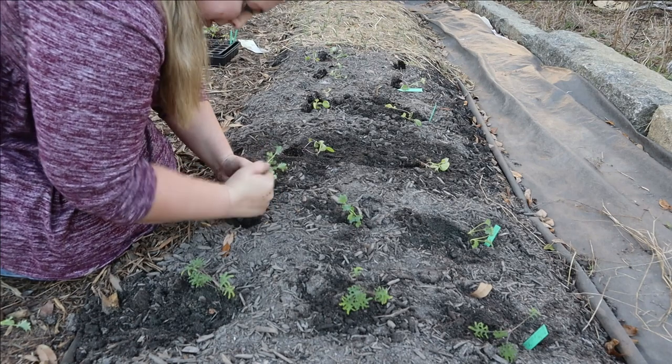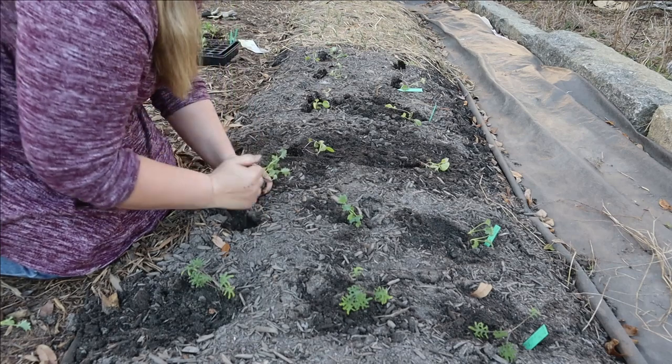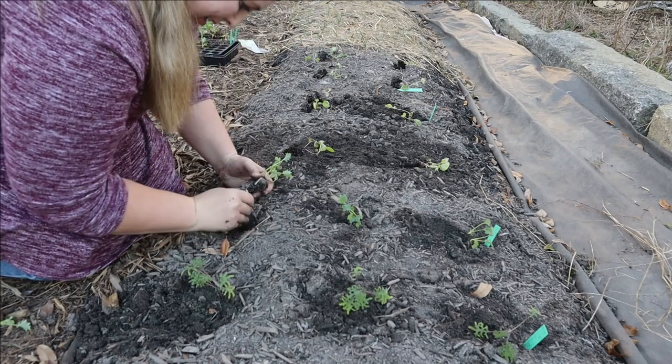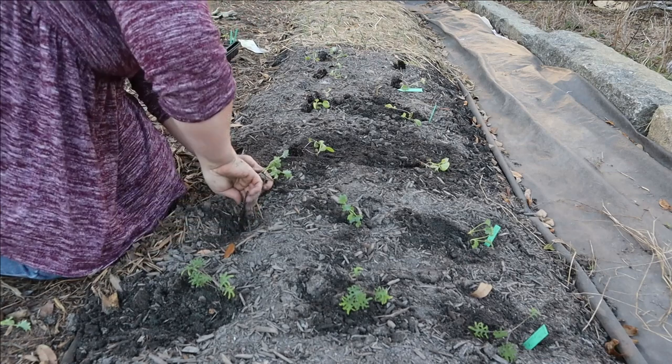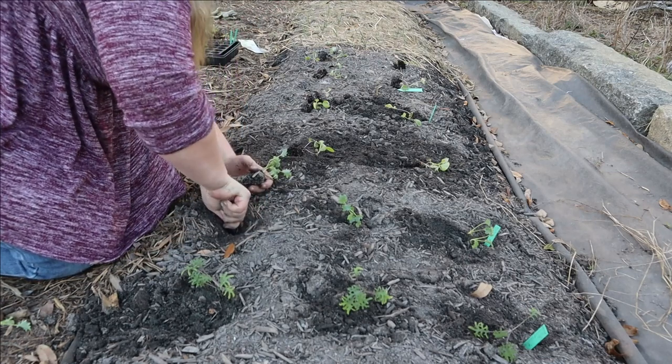I'm just poking a hole in the cardboard below. That's a good idea. You'll let the roots have something to pass through easily. Yeah. With a butter knife. That's what I brought to use.